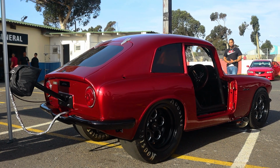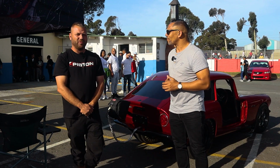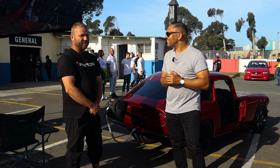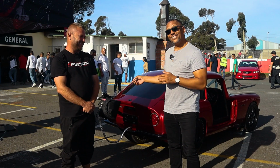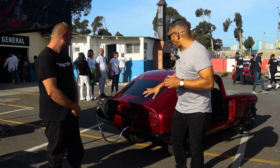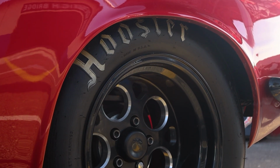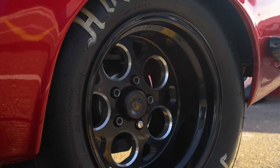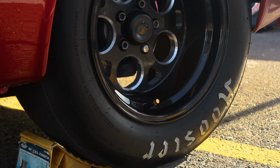Chris, let's start at the back. We've got a parachute at the back. Why do we need a parachute? It's only for safety. For instance, if you don't catch your brakes in time, you can pull your chute. Let's move forward. I see you got a fuel cell in there. You've got big, wide Hoosier tires on this car. Big wide Hoosier tires we use for traction. We need all the traction on this quarter-mile down here.